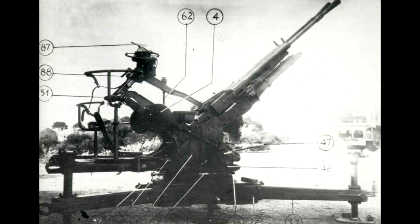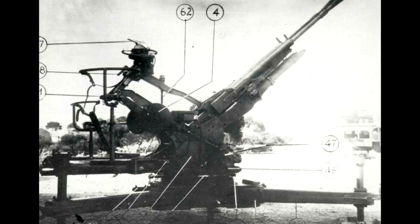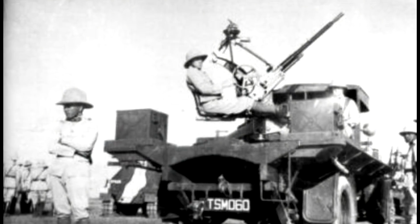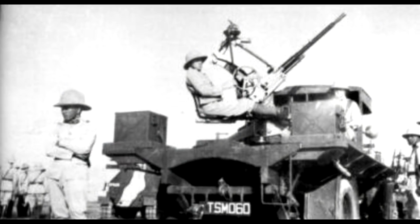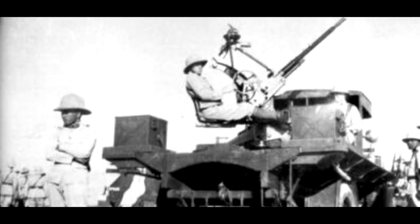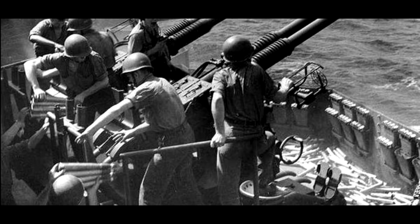So after the First World War, the French company Hotchkiss, which made a bunch of machine guns for the French military, decided to make an anti-aircraft gun, and so they did, with the 25mm Hotchkiss anti-aircraft battery. They'd end up proposing this to the French military, but they weren't really interested at the time. And so they ended up selling the gun to the Romanians and the Japanese.